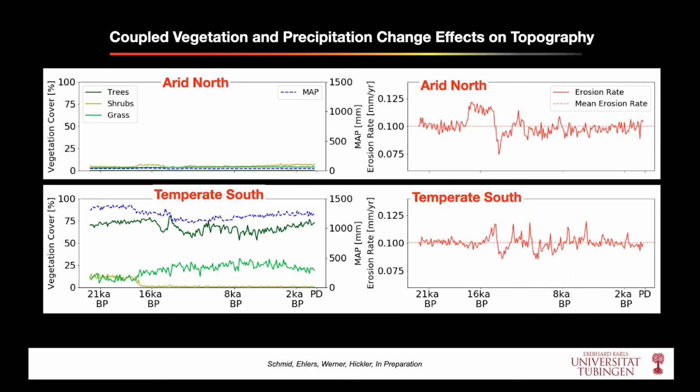The key point is that if you're in an arid setting here, it's the climate that's most important. The vegetation can't expand and cover enough of the area for the climate changes seen there to make an appreciable difference. Whereas in the south, it turns out that the amount of tree cover that you have, which is the dark green line here, is actually the driver and the primary factor responsible for how that landscape will erode there.